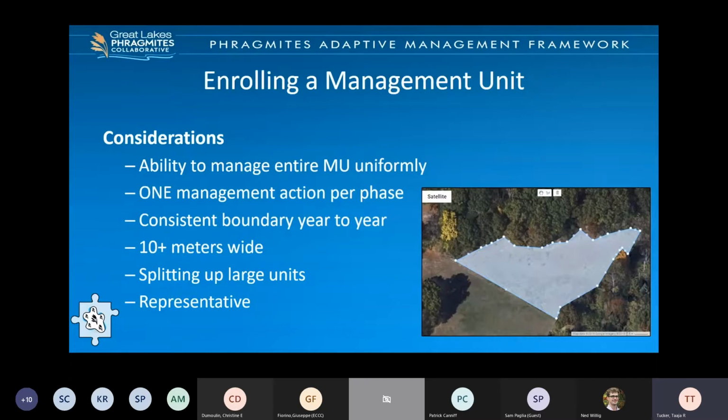There are also some practical considerations to make before mapping out your management unit. The boundaries are going to remain constant throughout the life of the management unit in PAMF. So you'll want to consider, will you be able to find the boundaries when your Phragmites reduces over time? There's no size restrictions for PAMF management units, but choosing a site that is too large or too small may lead to some challenges when it comes time to monitor.